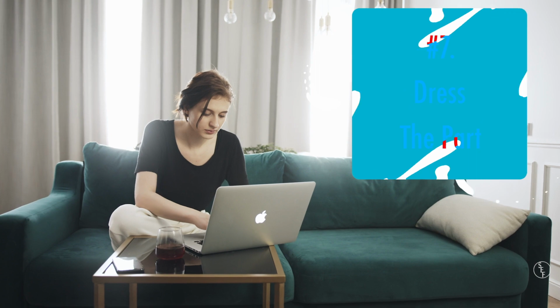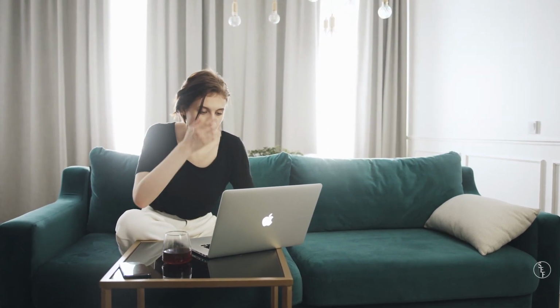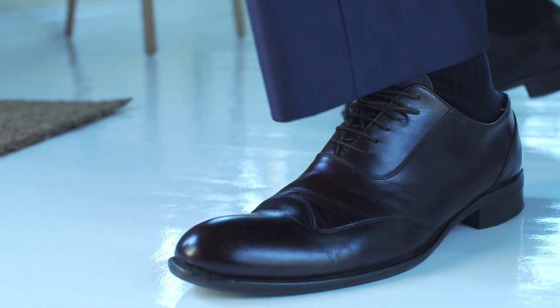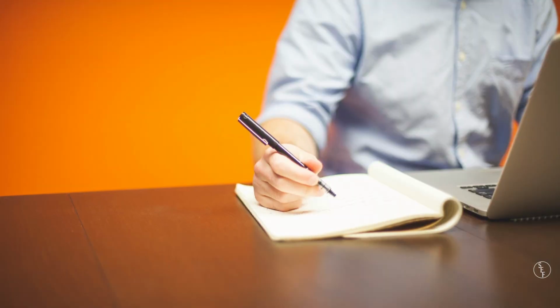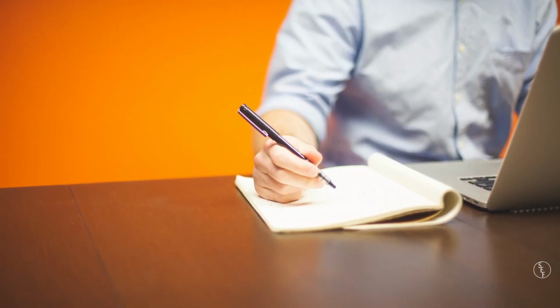Number 7, dress the part. One of the best benefits of working from home is not having to get up early every day and get dressed to go outside. There's no suit or business attire required to work from a home office. However, I still think it's important to get out of the pajamas and at least try to put on some casual wear. For me, it's part of the daily routine of switching gears from relaxing mode to working mode.